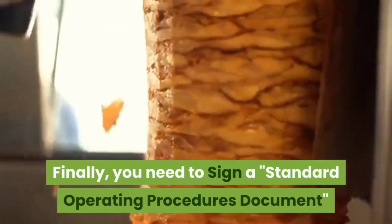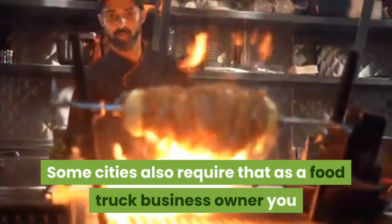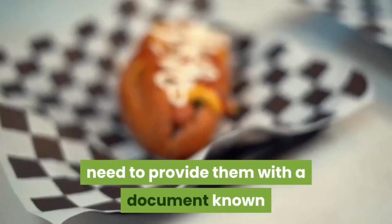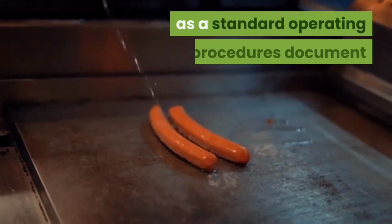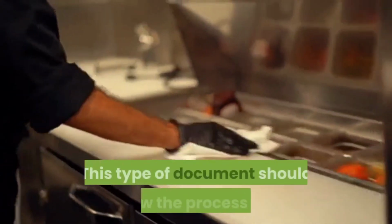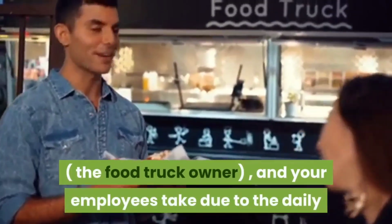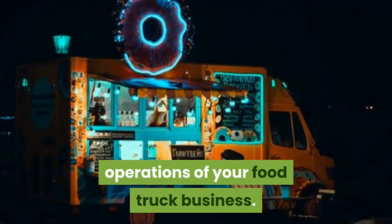Finally, you need to sign a standard operating procedures document. Some cities also require that as a food truck business owner you provide them with a document known as a standard operating procedures document before selling food to the public. This type of document should show the process you, the food truck owner, and your employees take in the daily operations of your food truck business.